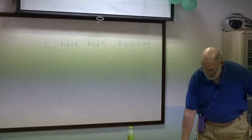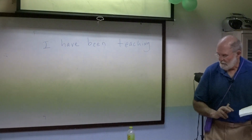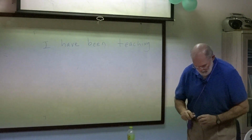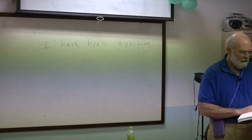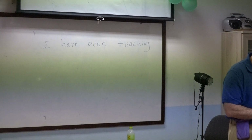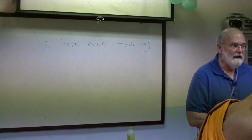Let's look at page 20, where it says number two, practice. We're going to look at some of these sentences, and we'll get a better idea about how this tense works. I'll read the first one. How long has Manya been in the computer lab?